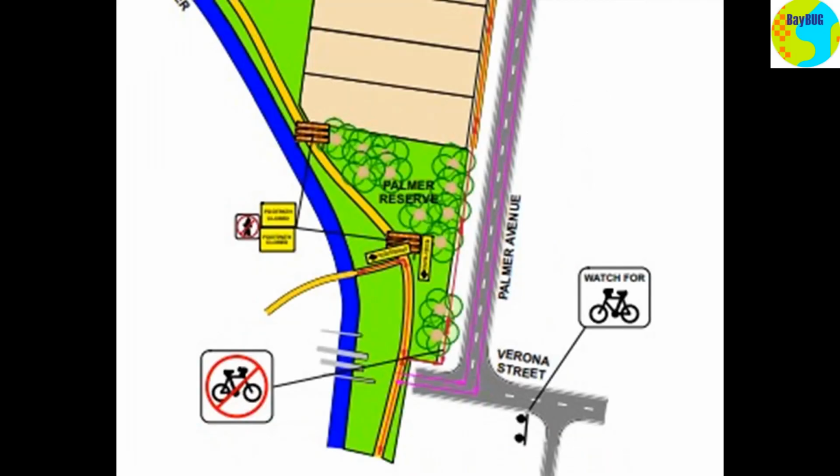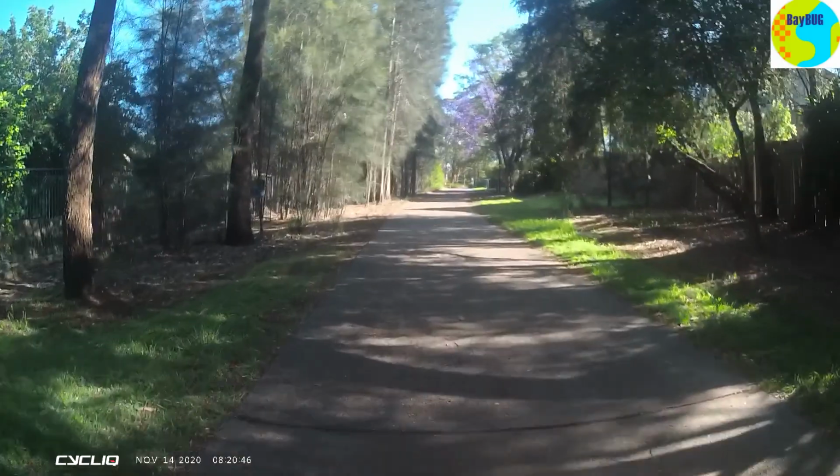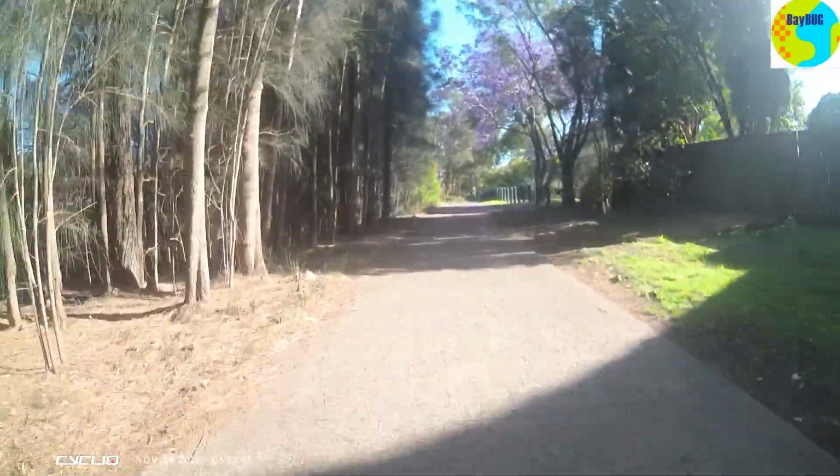Let's get into the nitpicking detail, and if we look at the southern end of the diagram, we can see that what's supposed to happen is that cyclists come along the Cooks River path, and then they're supposed to be diverted off into Verona Street and then turn left into Palmer Avenue. What's the problem on site? Well, there's actually no signage at that turn off to say you have to turn here.